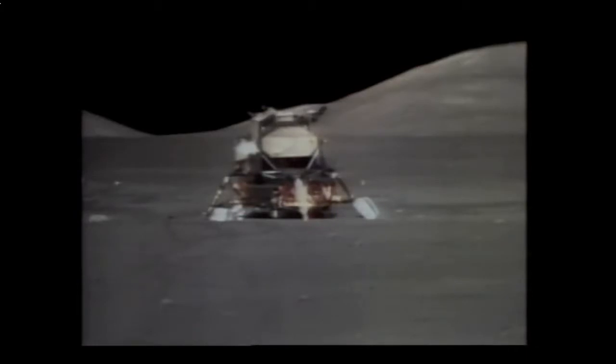Selenography is the study of the surface and physical features of the Moon. Historically, the principal concern of selenographists was the mapping and naming of the lunar maria, craters, mountain ranges, and other various features. This task was largely finished when high-resolution images of the near and far sides of the Moon were obtained by orbiting spacecraft during the early space era.